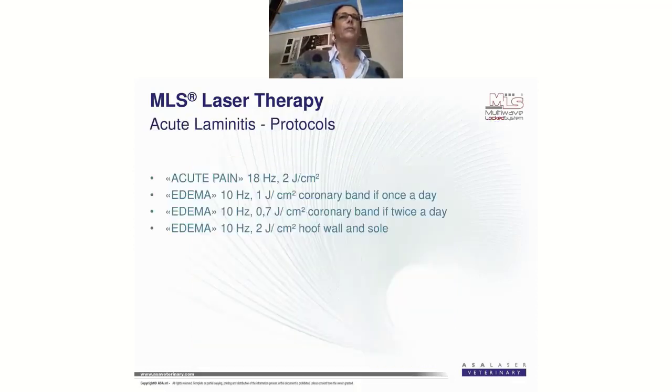So, some protocols for acute laminitis. It is very important in this case to start the treatment as soon as possible, because using laser, I can reduce the edema of the lamina and also the pain. So the protocol I would use is acute pain, 18 Hz, 2 joule per square centimeter. Why 2 joule? Because I'm treating the hoof wall and I'm treating the sole.